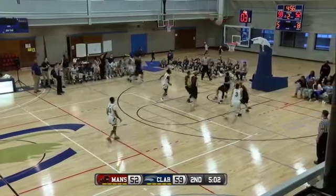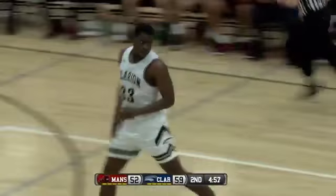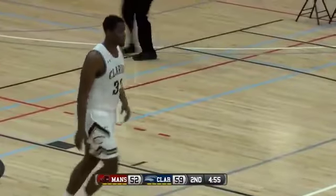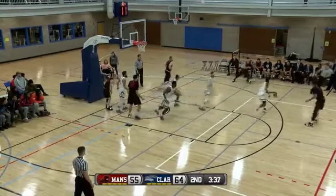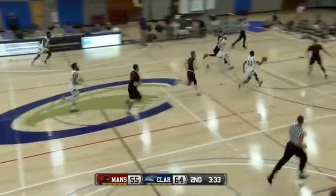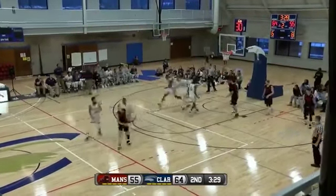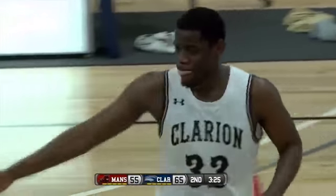Finds Jonathan Williams. He'll step out for a three and hit! Jonathan Williams! Getting it done offensively for Clarion. Pump fake. Finds a wide open guy. Nope, it's a turnover. And in the hands of Pipkin, running with guys. Here's Williams, and he's just muscling his way. And Coach Will is going to call a timeout.